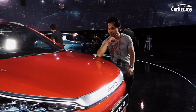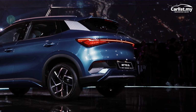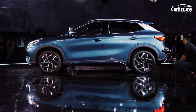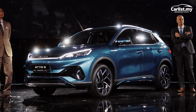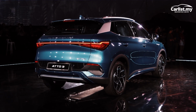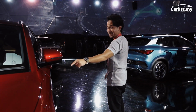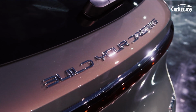So the Atto 3, this one is in Parkour Red. There are 5 colors. It's an SUV, okay? Obviously it's half the ground and everything. This is an SUV. I can't describe it more than that. It looks a little bit futuristic, but most of all, it's an SUV shape. It won't really surprise you, it won't really wow you. You might tell it's an SUV that is also fully electric, but you might also not. It says BYD design over there. Overall, I think it's a good looking car, if not anything fancy.